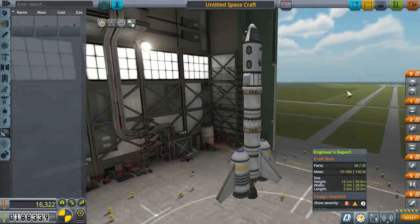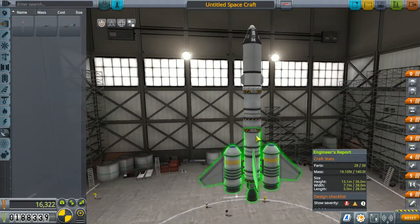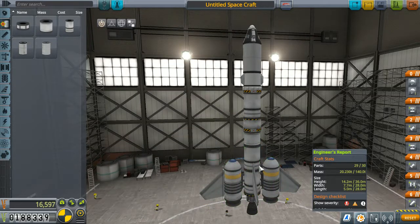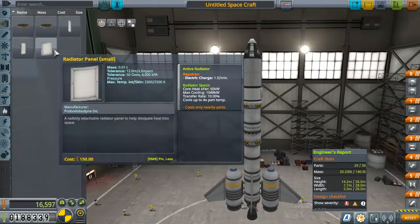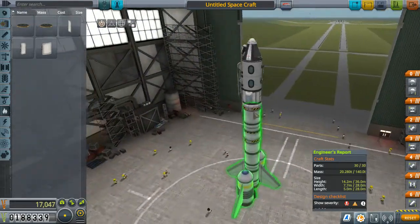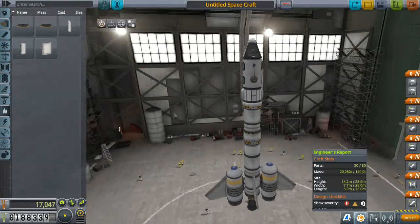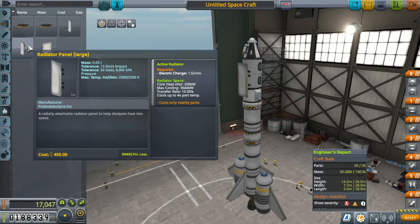3 parachutes I'm hoping is going to be enough to slow all that down. And since we have 2 more parts left, I'm going to use those for extra fuel. I'm going to put a medium-sized fuel canister here, just because I don't want it to get too heavy. And the last part I'm going to do, again, just for the re-entry safety, I don't really know how good these radiator panels are, if they're even good at all, but I'm going to put one there to protect us against the heat when we re-enter. I hope it works. I hope that's what it does, right? It vents, dissipates heat into space, yeah.